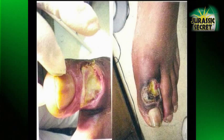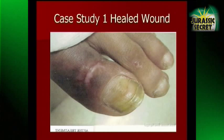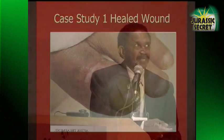Okay. This is the wound prior to the debridement. This is bone exposure. Okay. This is the final wound. That took about 5 weeks. But you saved this person from an amputation, okay?